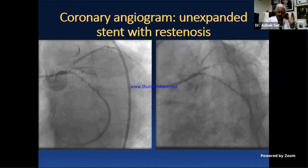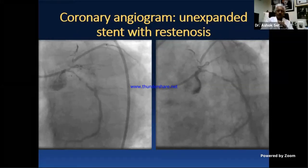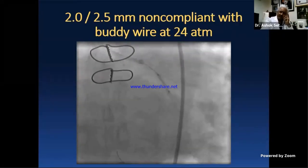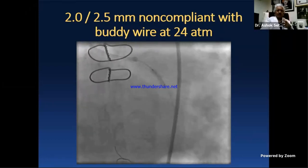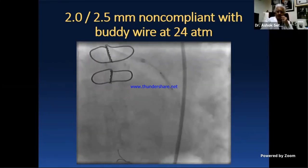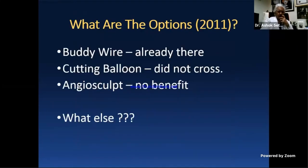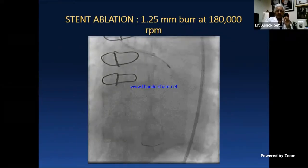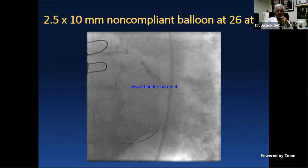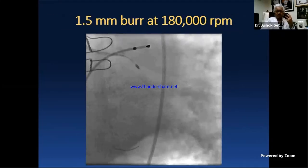Now, earlier on, in 2011, our only treatment for these lesions used to be stent ablation. Say, like this patient who had an under-expanded stent in a heavily calcified vessel, with restenosis in 6 months' time. This is a patient with previous bypass surgery. One tries non-compliant balloons up to 24 atmospheres, bursts a couple of balloons, and still the lesion doesn't open. At that stage, the only thing we had was to move on to rotational atherectomy and do a stent ablation with a 1.25 burr. Even then it would not open at 26 atmospheres, and then we ablate with a 1.5 millimeter burr, and finally the lesion gives way.